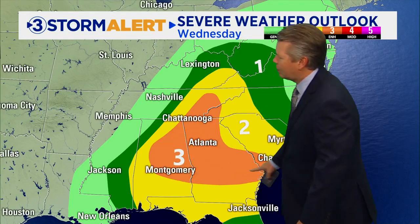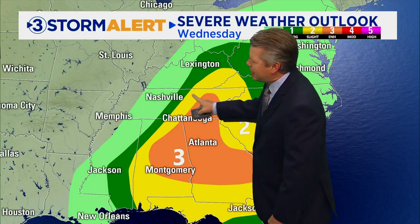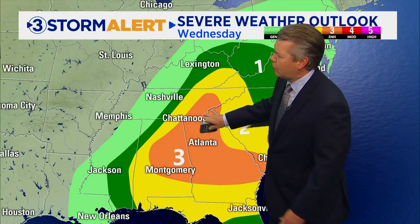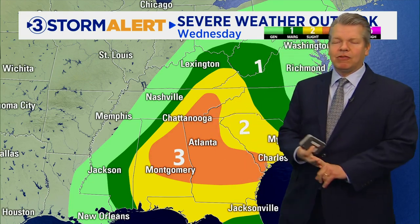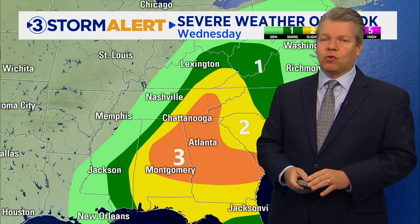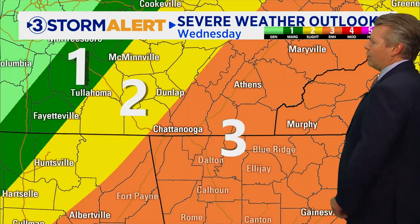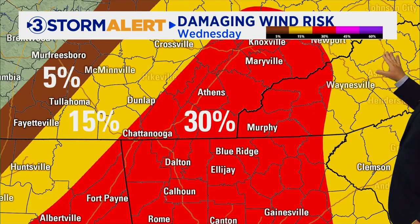This is where we have seen the bulk of the severe weather so far today. We're on the northern end of that, so I think our risk is just a little tinge lower, but again, damaging winds, widespread power outages, down tree limbs, isolated tornadoes, all of that on the table for the next few hours. A severe weather outlook showing us in a 2 and 3 out of 5 on the risk scale.